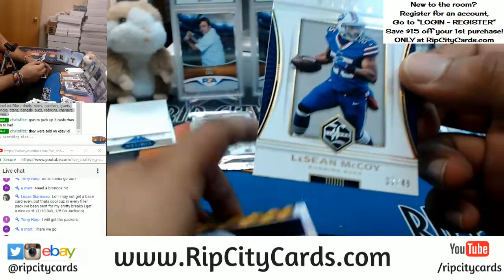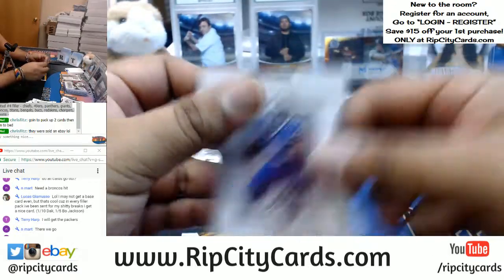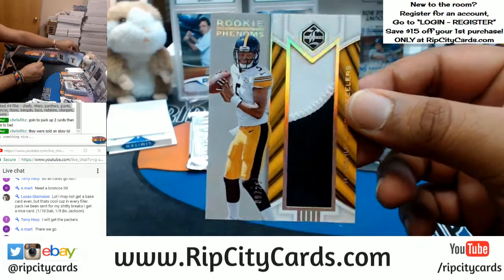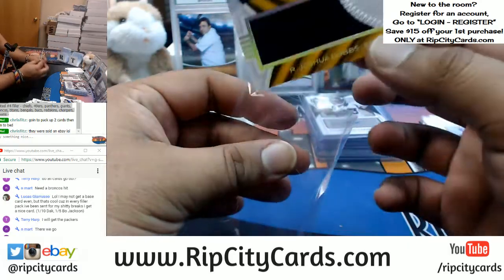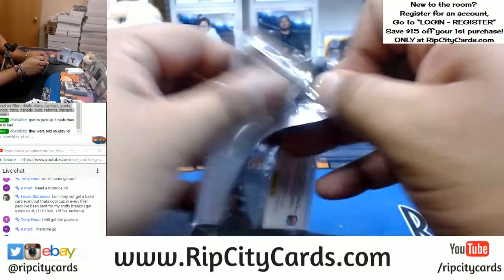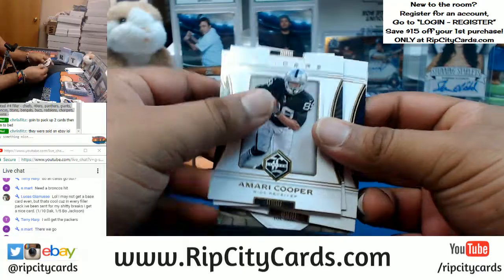Got a LeSean McCoy to 49 for the Bills. For the Steelers, two-color patch to 25. Joshua Dobbs. And we got a last pack mojo right here. Good luck to you. See what we got here.